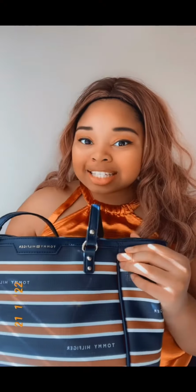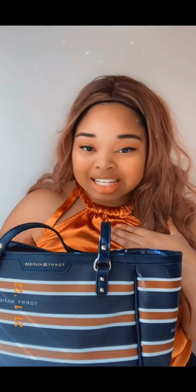Guys, today I'm going to be showing you a what's in my bag. I've always seen celebrities do these and I'm finally glad to be doing my own. So let's get started.